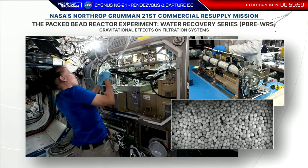First up is an experiment to understand gravitational effects on filtration systems. The packed bead reactor experiment water recovery series investigates how gravity affects two-phase flow, or simultaneous movement of gas and liquid through porous media. Teams will evaluate 8 different test articles representing components found in the space station's water processor or urine processor to understand two-phase flows for both liquid and gas in microgravity.